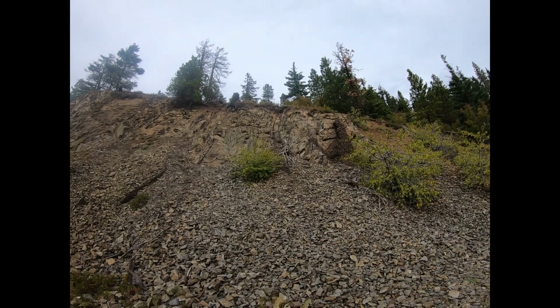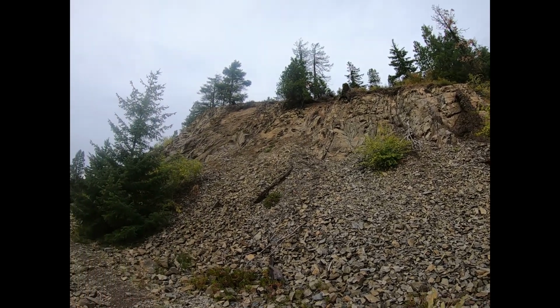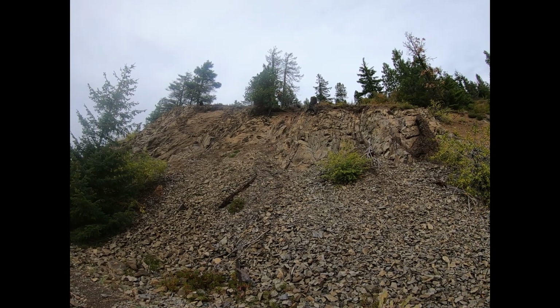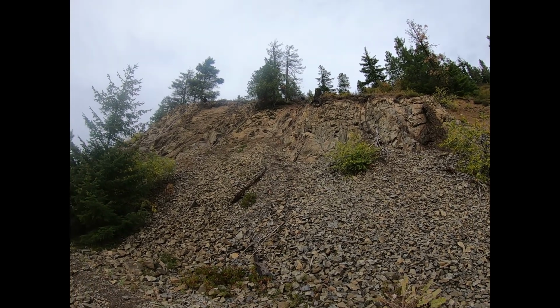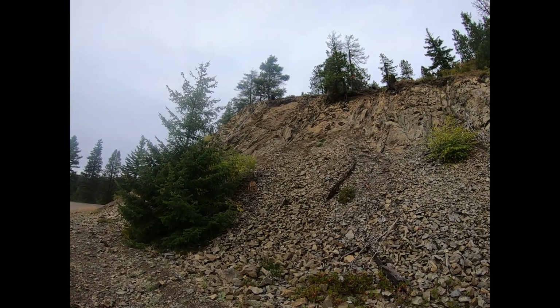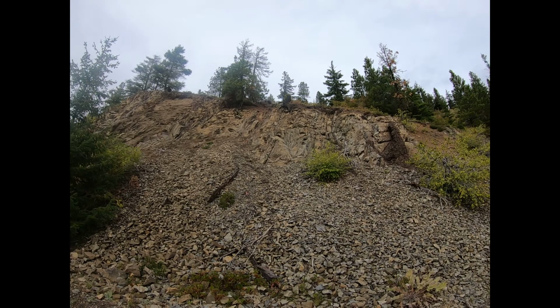I've been following this sedimentary layer called the Swak Formation now well over a mile, and it is angled at anywhere from 45 degrees almost to 180 degrees, which is just phenomenal considering that this was all horizontal at one time.